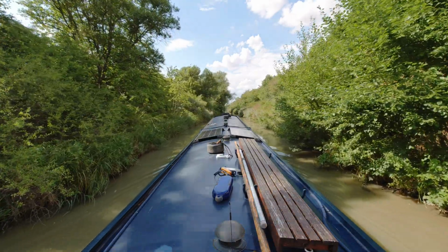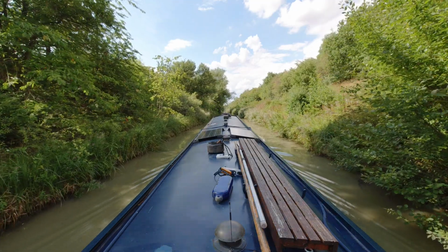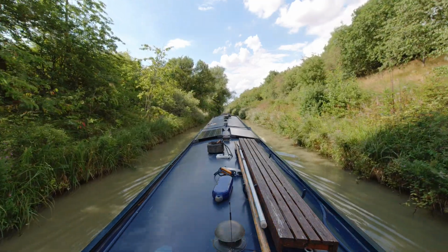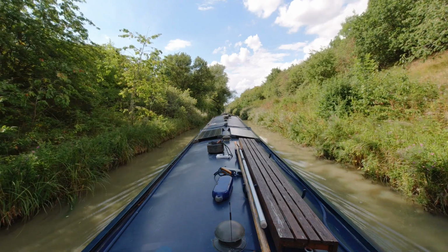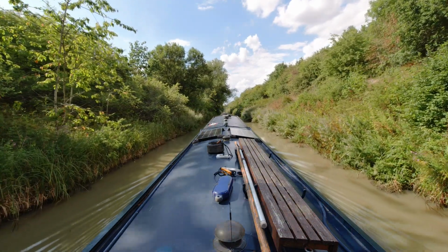Now the other day when we were cruising down this part, the temperature dropped. You could actually feel a good drop in temperature, a good couple of two or three degrees. Today it feels as warm as it was elsewhere.